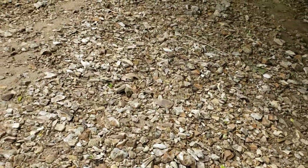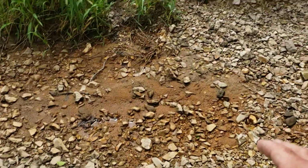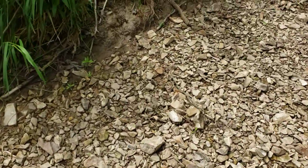I was hoping that little shower we got washed these rocks off, make them a lot prettier. But they're still kind of dirty. We didn't really have much of a downpour.